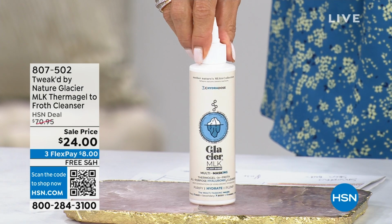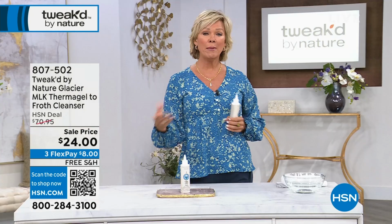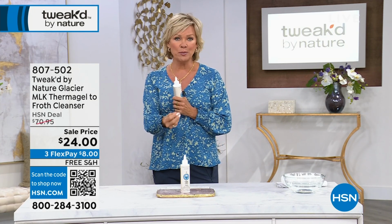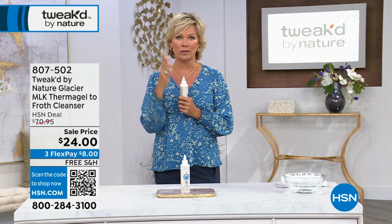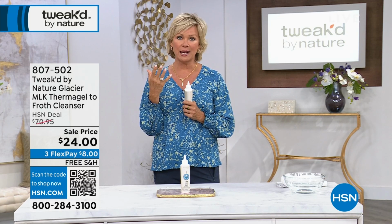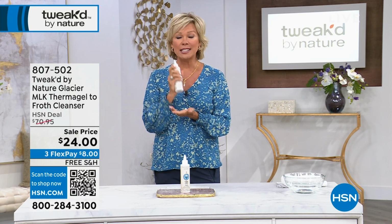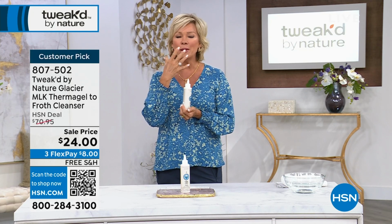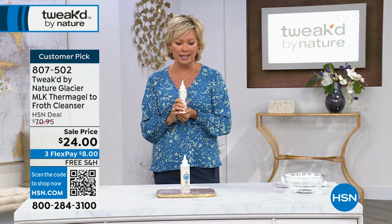But what I love about this, well, first of all, free shipping and a month to try it. But this is such an incredible natural, this is a clean beauty brand. It's so important for our scalp and for our skin, our face, to really use something that's gentle, and it's got natural, gentle exfoliators, but it's also a very moisturizing cleansing experience.